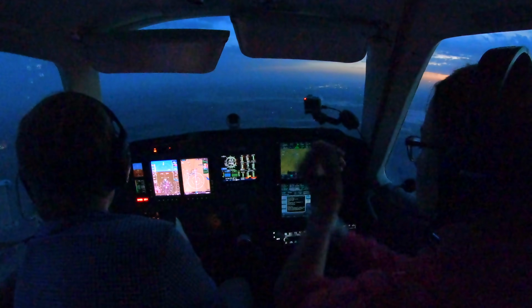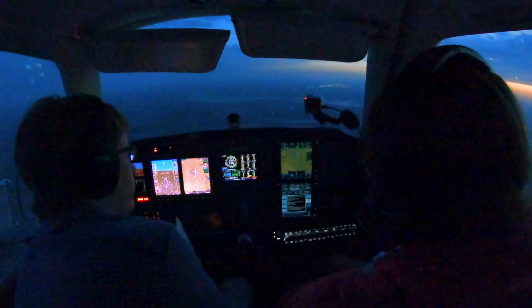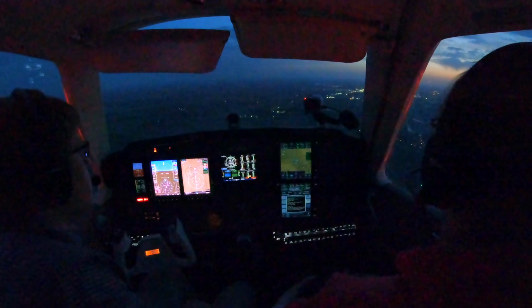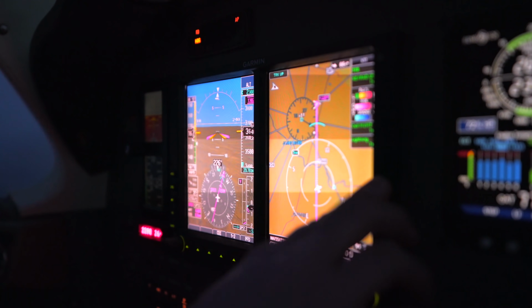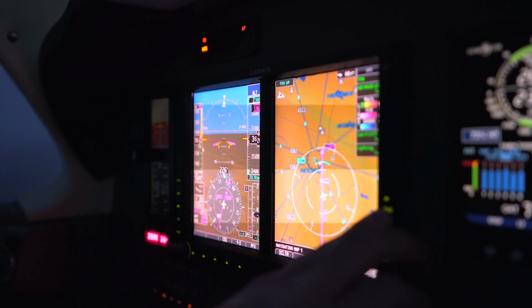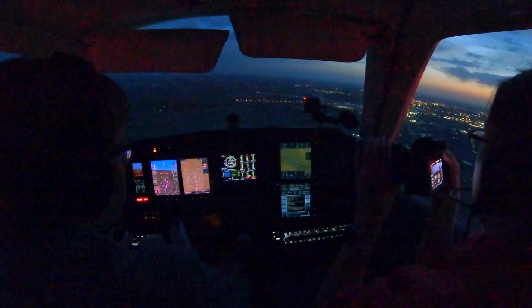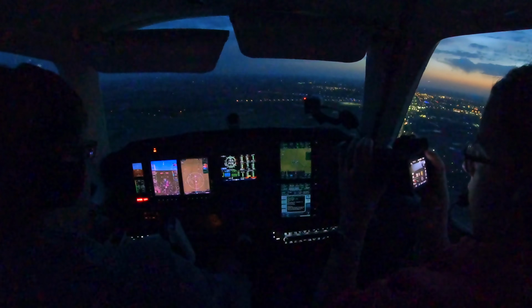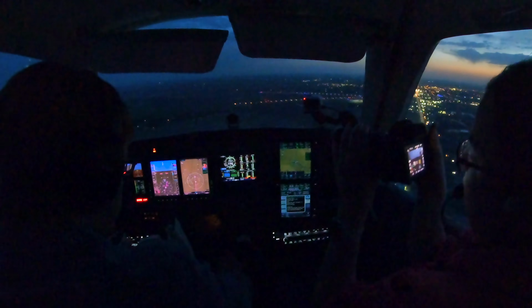Aberdeen traffic, Bonanza 7 Hotel Papa, 13 to the east, going to be left downwind runway 13 Aberdeen. Nice little 25-degree crab angle here, going direct to the airport, but flying this way because the wind right here is 165 at 67 knots. So yeah, still nice and windy here in Aberdeen. A little bumpier up here than when we left, but we seem to have missed the weather for tonight, so that's nice. Just keeps things nice and simple.